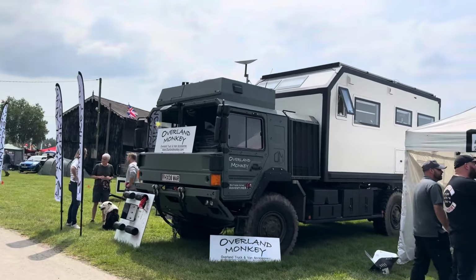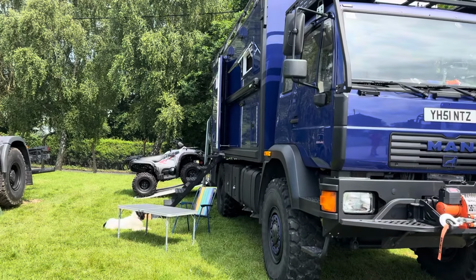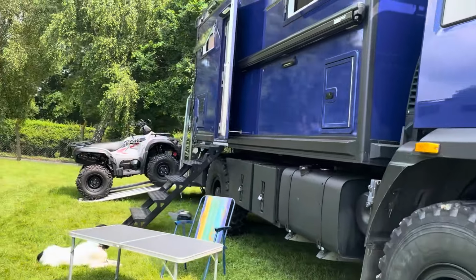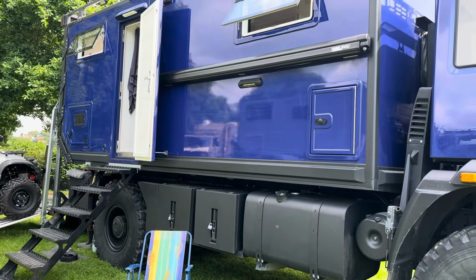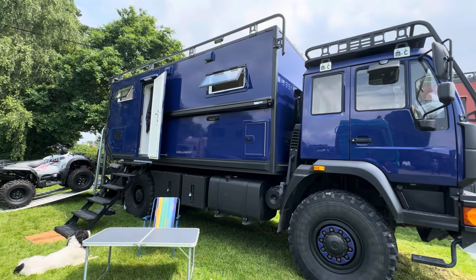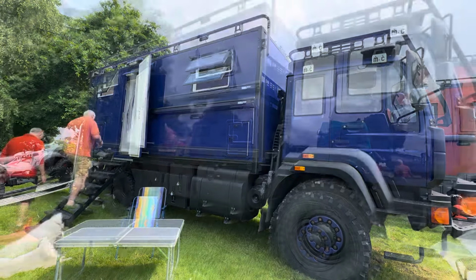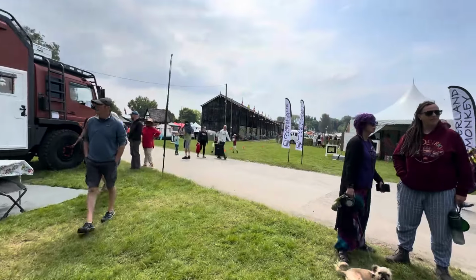That's a really cool one, that. I like this blue one. It's got a quad bike on the back. That's really cool. Let's have a closer look, shall we? Look at that. How awesome is that? Ooh, wrong one. There we go. How awesome is that? And I dropped my walking stick. Alright, let's try and pick that up. Yeah, pretty awesome that. Let's see what else is around.